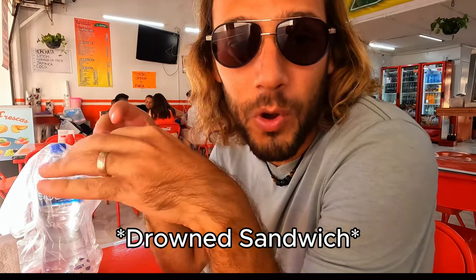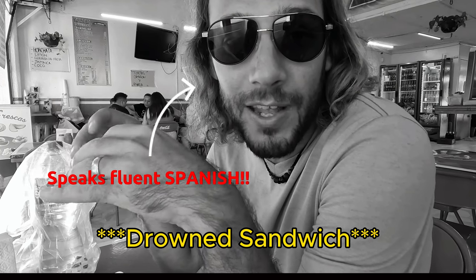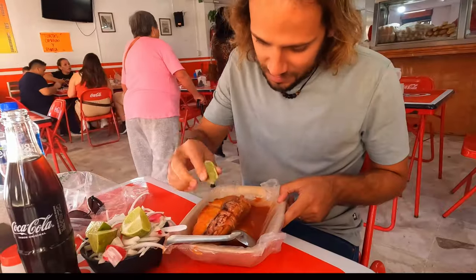So it's called a wet sandwich. It's a traditional food here in the state of Jalisco. So if you're in the state of Jalisco, you gotta try it. Let's try it.